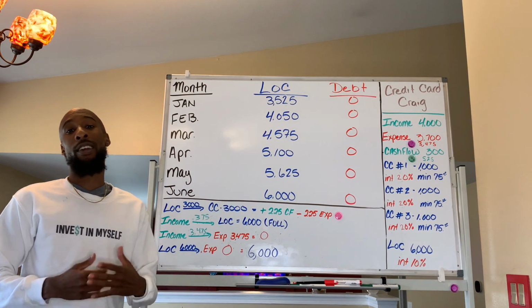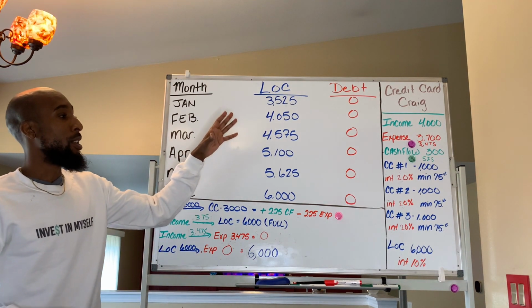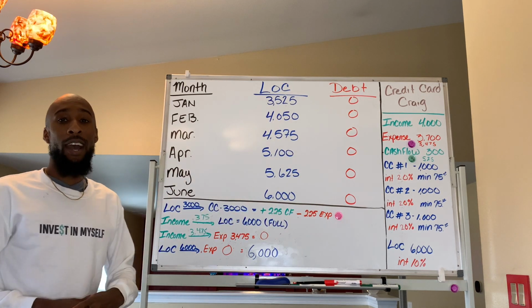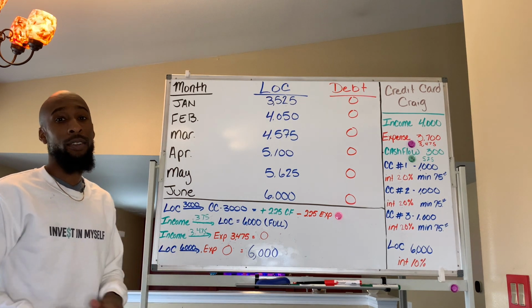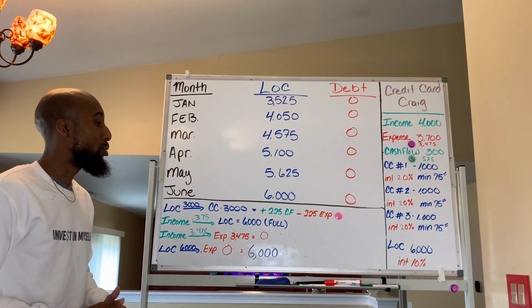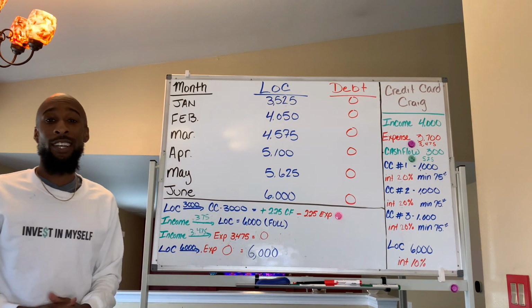Now, again, this was a very simplistic example. If you have multiple credit cards and you're not able to use all your income or the line of credit, I would say, to knock all those out, then you would have to do one or two at a time. And then you would pay the minimal payments on the other ones. But the one or two that you're knocking out, it is going to increase your cash flow by however much the minimum payment is. So hopefully this does make sense.